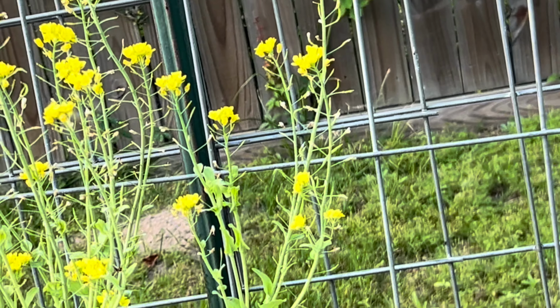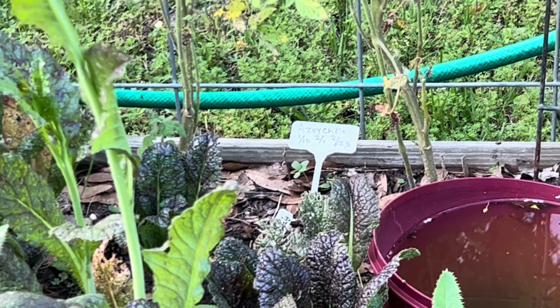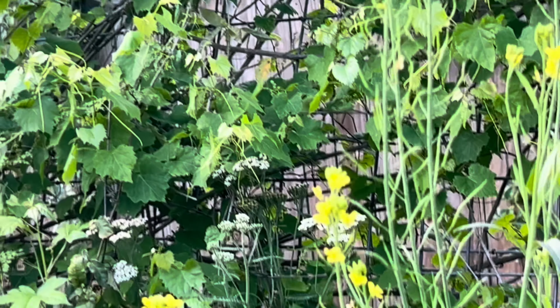Alright, she has some brassicas that went to seed, but that's good for the pollinators. Some mustard greens over here that are going to seed. Well, she's got some that's still good. There's a cardoon in the back. Beautiful tomato over here. I think this is mustard as well. It's going to seed. I don't even know what that is. These beautiful grapes surround her garden.